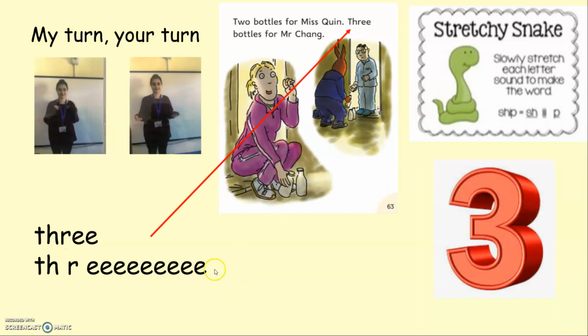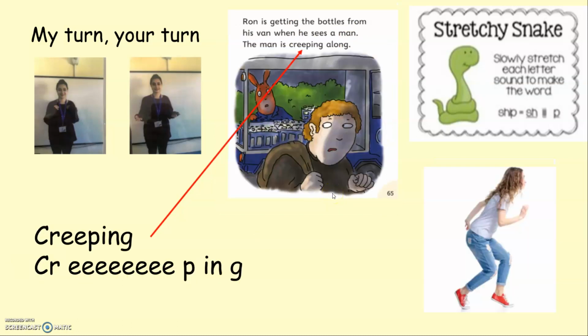Okay, my turn, your turn. Listening very carefully. E. Can you stretch it with me? Let's do it together. E. Can you put it together? 3. Here's the big clue. Number 3. 3 bottles for Mr. Chang. 1, 2, 3. Okay.